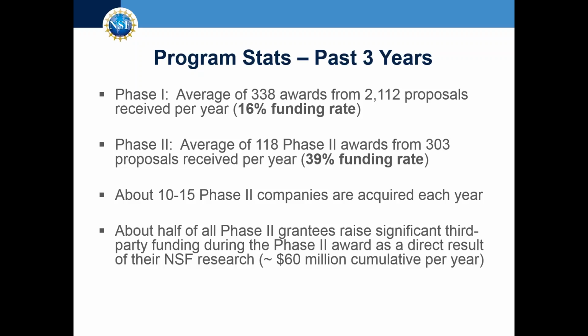So as we look at other statistics, I think you might be interested in knowing that about 10 to 15% of all phase 2 companies are actually acquired during the time that they have an award with us, and occasionally some of our phase 1 companies as well. So this is a pretty high success rate. And about half of all phase 2 grantees are able to raise private funding during their phase 2 award as a direct result of their NSF funding. And over the past few years, this has amounted to about $60 million per year across all of the phase 2 companies that were funded. So it's a very significant amount of money. And again, I think that it supports the idea that phase 2 companies are attractive targets for investors and industrial partners interested in investing and collaborating with you on those projects.